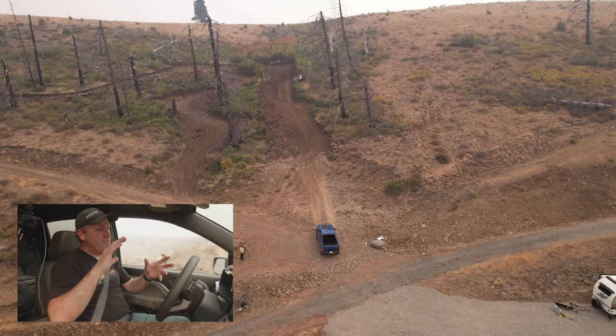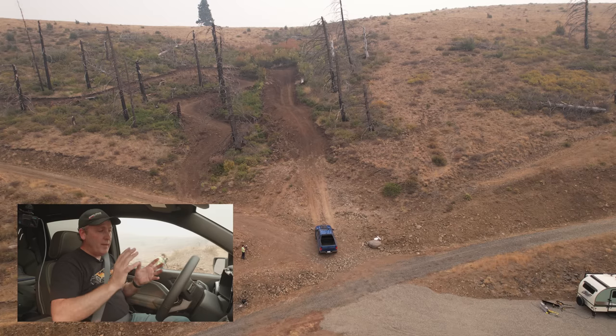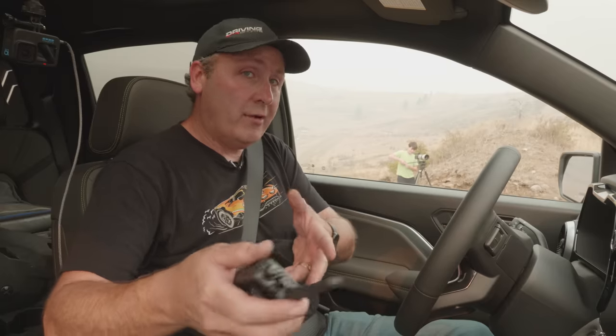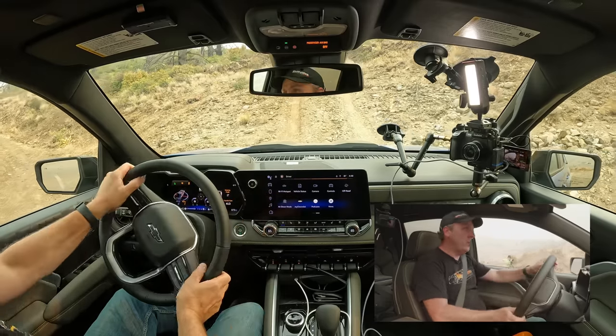I did notice earlier when coming up the sidewinder that there was individual wheel braking happening even in four low. So I'm kind of curious if that's gonna happen here. Basically emulate a four locker in the front. Okay, with everything set up, let's go ahead and do this and see what we can do.